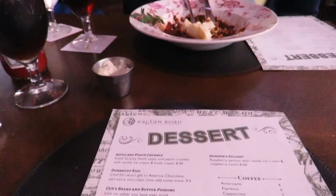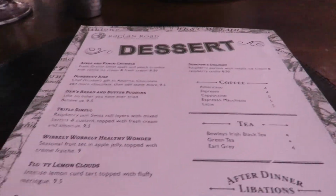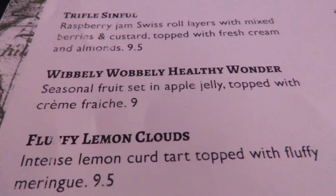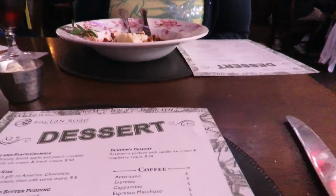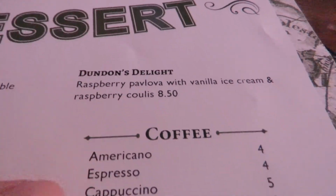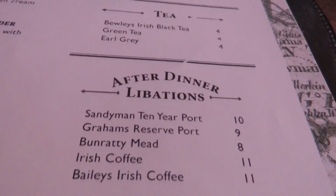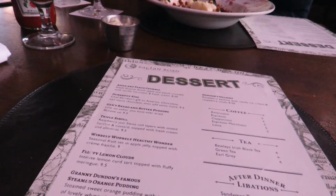You should get the Wibbly Wobbly Healthy Wonder. It comes with crème fraîche. No, I'm not getting the Wibbly Wobbly. Oh, there's one over here. Dungeon's Delight. Missed that one. Raspberry pavlova. Anyways, we'll show you what we get and hopefully it's tasty.